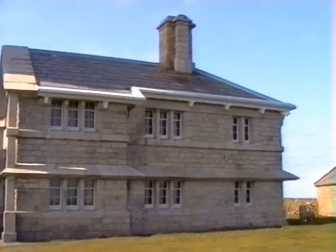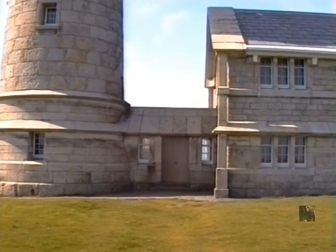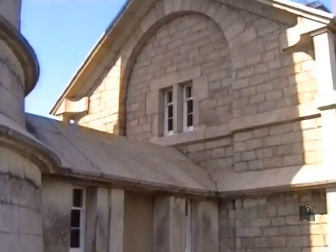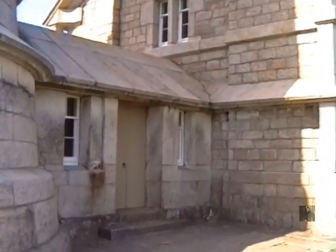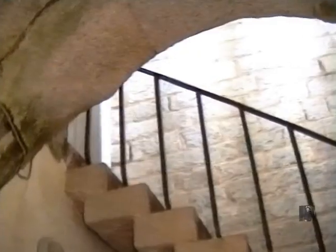There's very little to tell you about what the light used to be on this lighthouse. It's a bit confusing, especially to me, because some say it was a quick flashing white light showing every 60 seconds. Showing every 60 seconds in my mind is not very quick, very, very slow. So I don't know if I believe this or not.